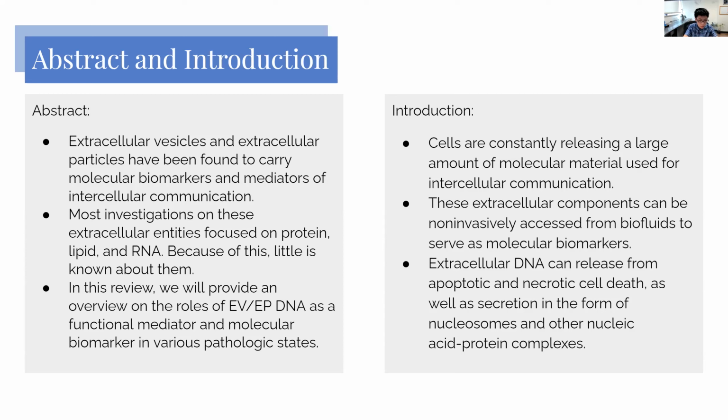Cells are constantly releasing a large amount of molecular material used for intercellular communication. We can non-invasively access these extracellular components from biofluids to serve as molecular biomarkers. Extracellular DNA can be released from apoptotic and necrotic cell death, as well as secreted in the form of nucleosomes and other nucleic acid protein complexes.